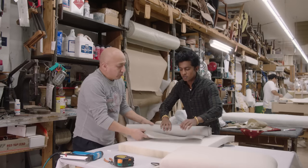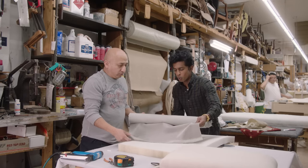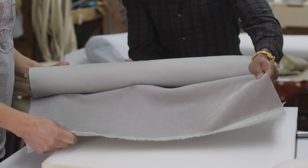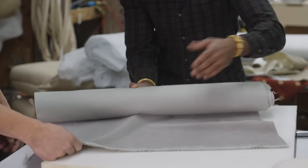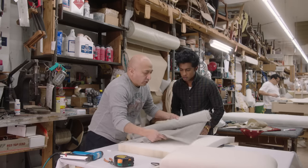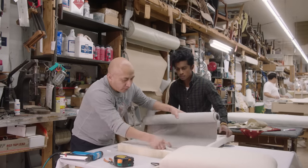So this is the fabric that I've chosen, which is this really beautiful wool mohair velvet. And this is what's going to be on the stool at the end. So, yeah, I want to show you this. If you want to go like this, yep. If you want to just show the camera over here, this, yep.